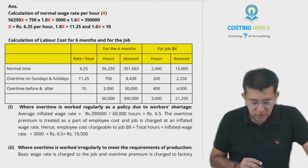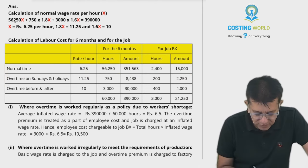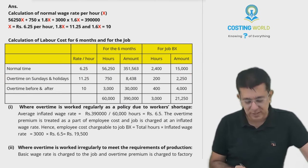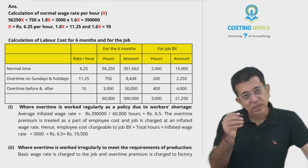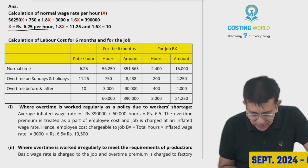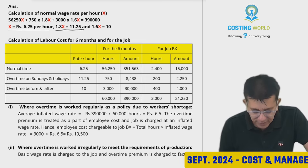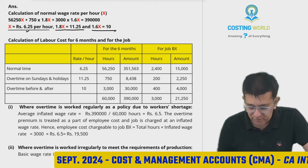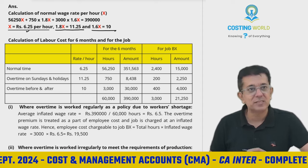Calculation of normal wage rate: let it be x. Therefore, 56,250 into x plus 750 into 1.8x plus 3,000 into 1.6x should be equal to 3,90,000. Please work it out yourself. X will be 6.25 per hour. 1.8x, so take 6.25 multiplied by 1.8, that is 11.25. And 1.6x is going to be, in this case, 10 rupees per hour.